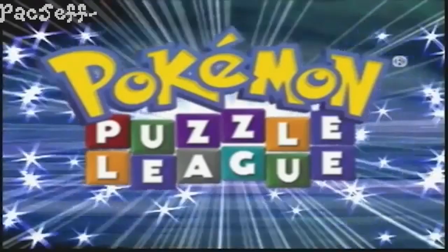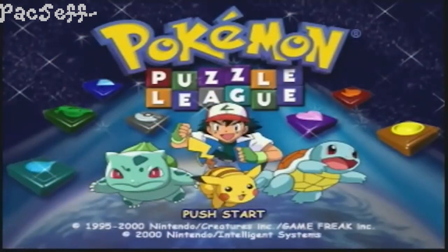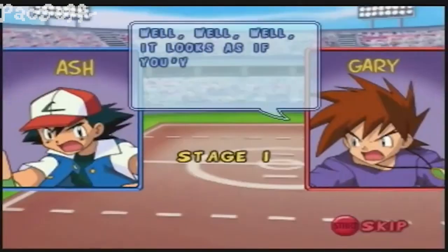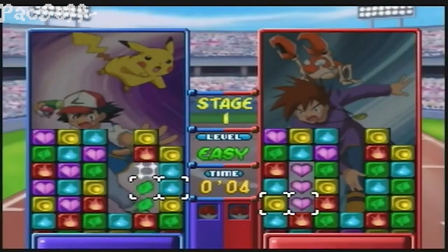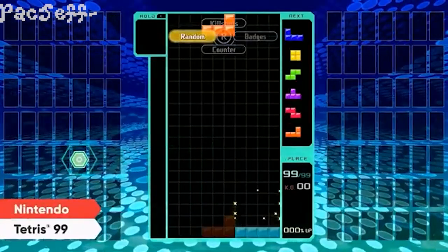Tetris Attack actually had some sequels released, although they could no longer use the Tetris name. The series would go on to be named Puzzle League. Only 5 Puzzle League games have been released since 2000. It's clear that Nintendo has moved past this series. They had several Pokemon-themed puzzle games on the 3DS, and Tetris 99 is a Switch exclusive.